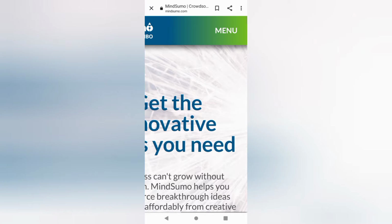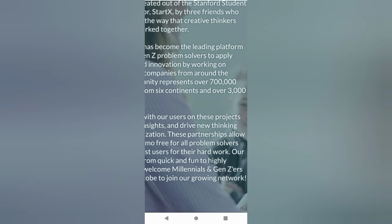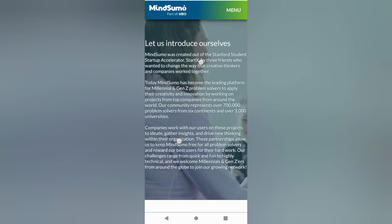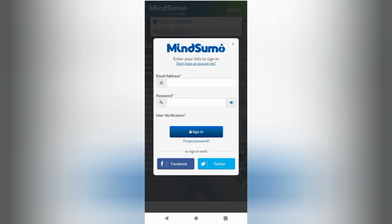Let's check out how you can get started. Where you can share your ideas and earn cash. Click on I'm a solver. Once you get to this page, at the top right hand corner, click on menu, log in or sign up. This is where you enter your information to sign in. Click on don't have an account yet.